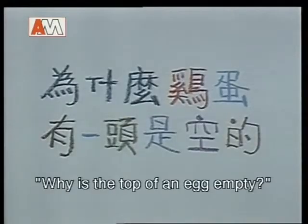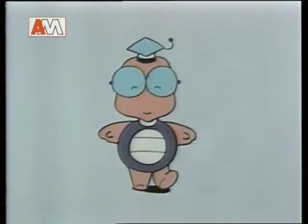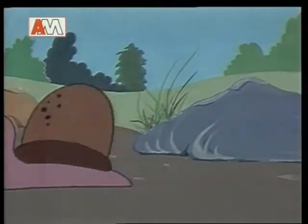Why is the top of an egg empty? It's really fun to watch an egg rolling.